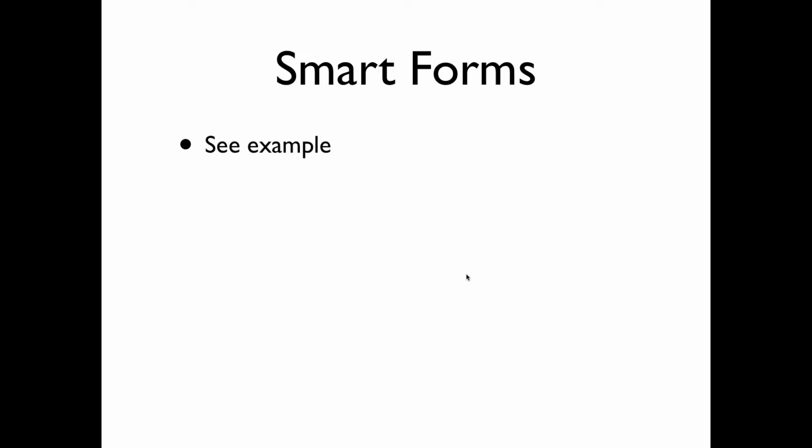So the first thing I want to talk about is smart forms. This is about getting forms to be completed quicker. Obviously, if you send out a paper form, you have the whole issue of if you tick yes in box 1, please jump to subsection 6b and carry on from there, unless it's a Wednesday, in which case you need to do something else.